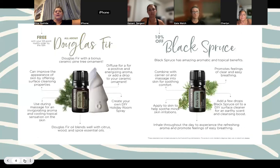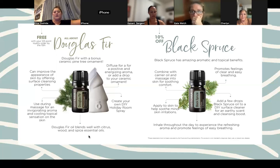Okay. I talked a little bit about Douglas Fir, the free product of the month with any 125 PV order, with your little ceramic pine tree ornament. So Douglas Fir is often called the Christmas tree oil. It's a fir, it's a tree oil, obviously. So very grounding, stabilizing, really powerful for helping you soothe your emotions, but also give you an energizing aroma as well. It blends well with citruses, wood oils, spice oils. So it's a great oil that you can use in conjunction with other oils.